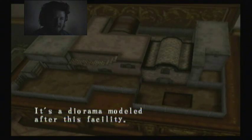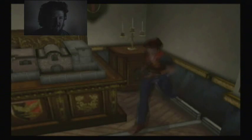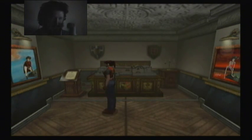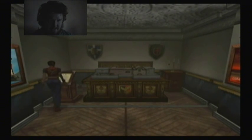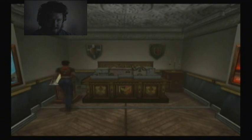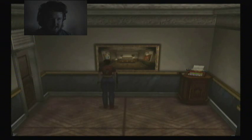It's a diorama modeled after this facility. It's very pretty. There's a hole to put something in. Yeah, we gotta find a tank or something, because that's where the tank is, according to this place, if it's relating to that. There's a herb behind there, and stuff, which I can't seem to get to. Damn you. You're such a tease.